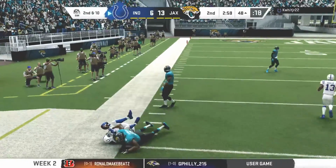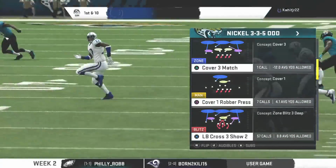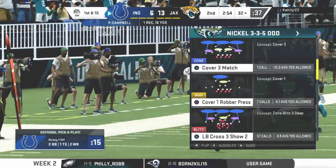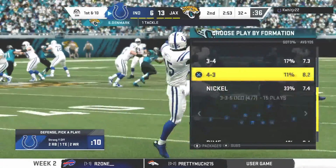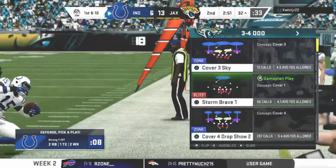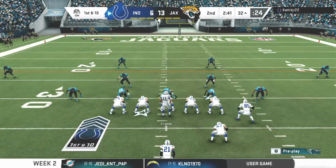They'll find Paris Campbell. That's complete. And he gets this inside the 35-yard line. 16 yards to pick up there. The Colts have a first down. From the 32 now, here's 1st and 10.